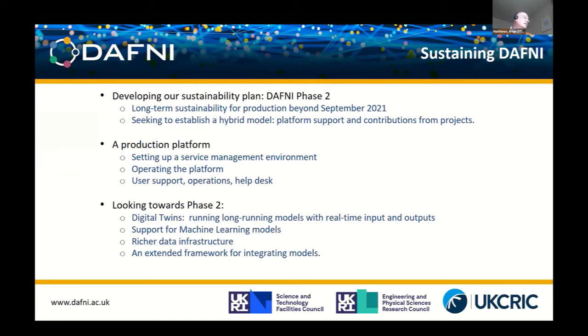And so in this phase 2, we're looking at extending the platform further. We want to do some work on supporting digital twins and the data platform to support that, looking at maybe supporting machine learning, possibly rich data infrastructure with ontologies, and extending the framework for integrating models. And projects like OpenClim, as I mentioned, are driving requirements on how we might provide a richer and more user-friendly framework for bringing models together in richer and more powerful ways.